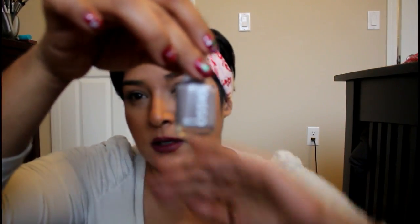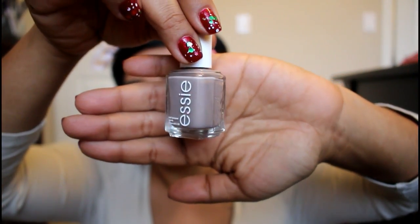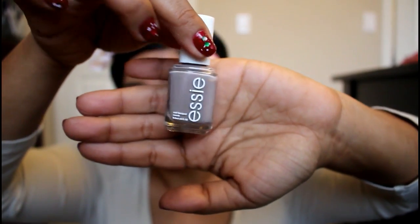And then I know I wore this one after that one. I wore this pair right here. This one right here is Essie's Miss Fancy Pants. Let's see if it's picking it up. This one's Essie's Miss Fancy Pants. This one's a 2 coater and it's a cream finish polish.